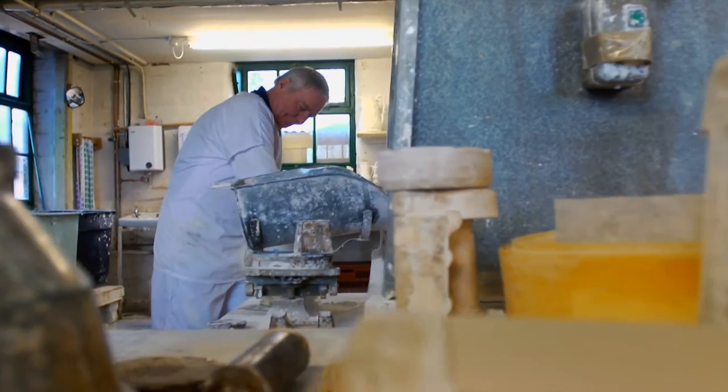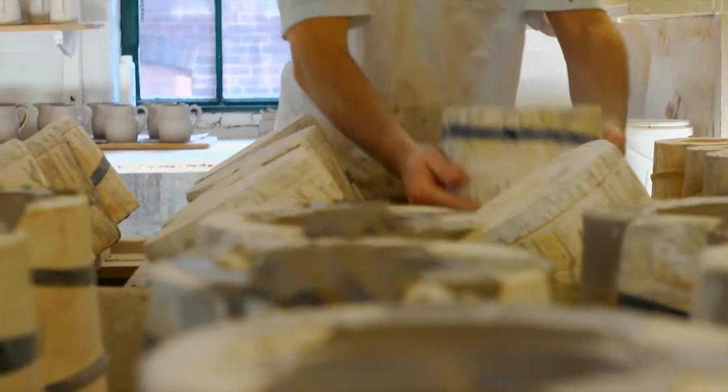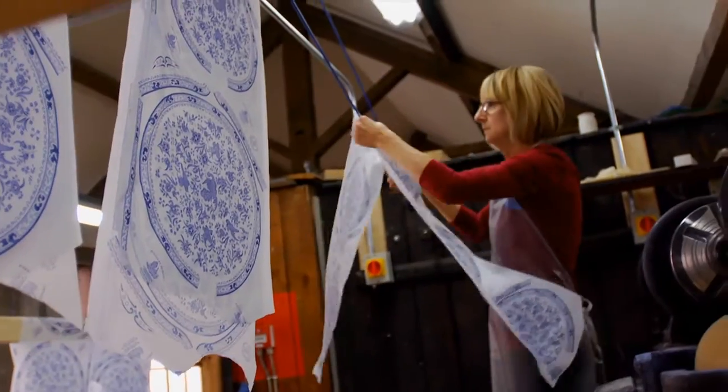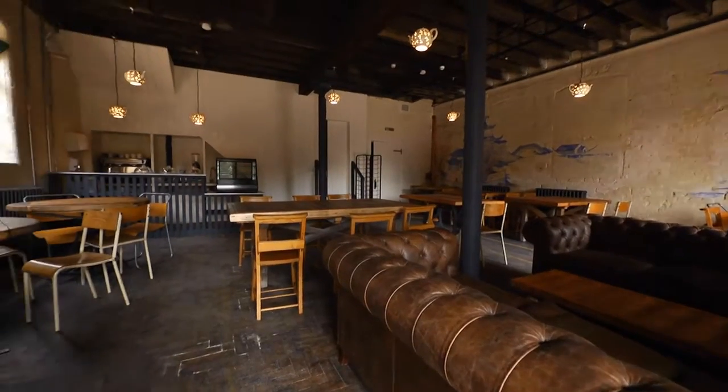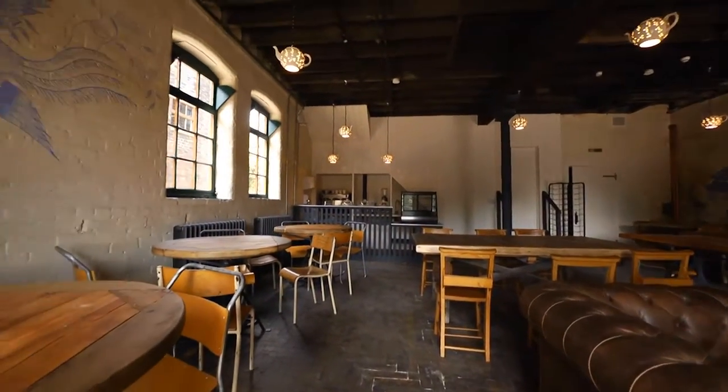Factory tours offer the opportunity to see pottery being made using the same handcraft methods as in the 1880s. The Burleigh shop sells pottery made on site, and there is a traditional cafe overlooking the picturesque Trent and Mersey Canal.